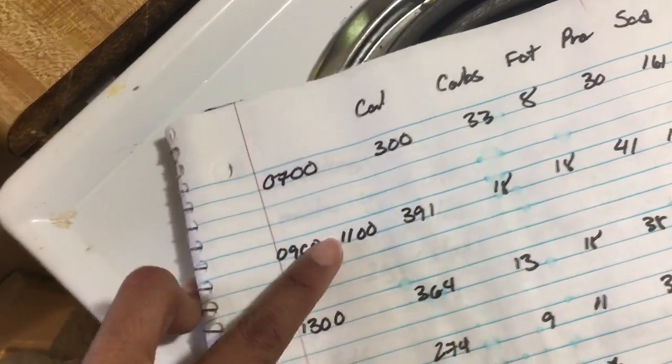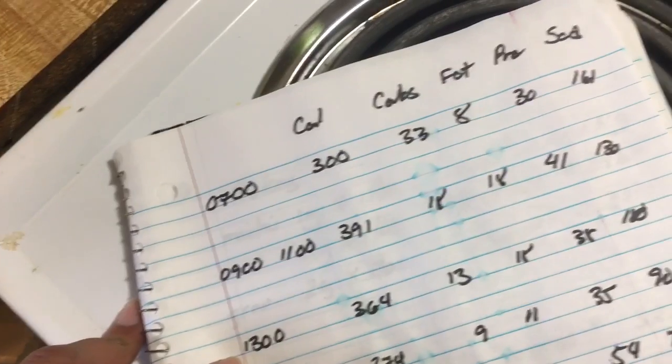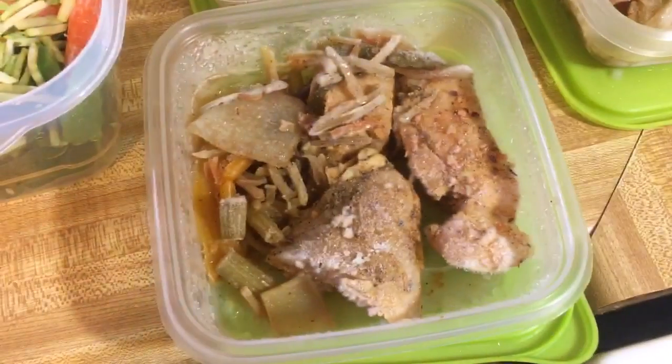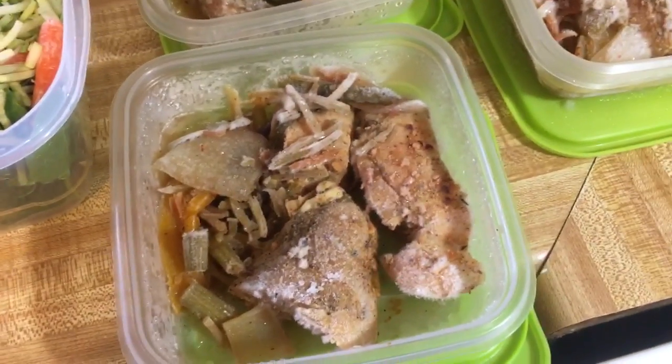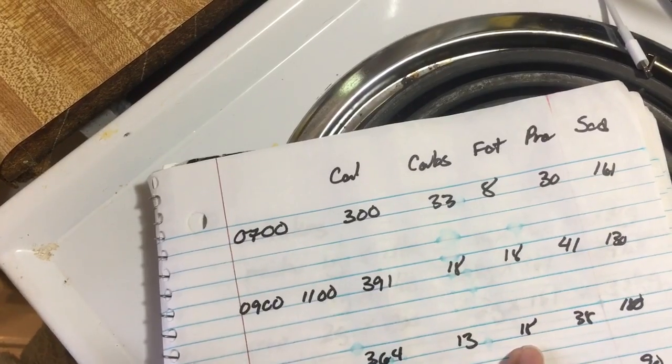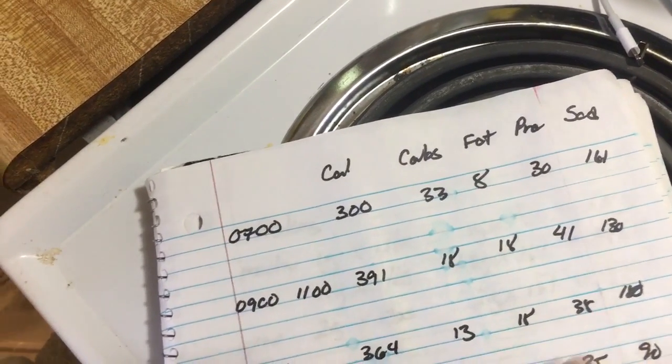And that's between my 9 a.m. and my 11. And then my next meal is pretty much around 1 p.m. and that is the chicken with half a serving of almonds. So that's 364, 13 carbs, 18 fats, proteins 38, and sodium is 180.